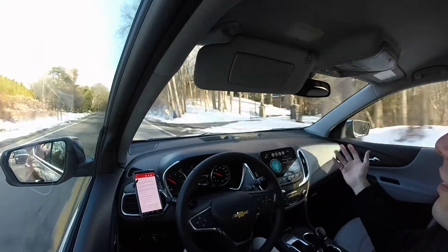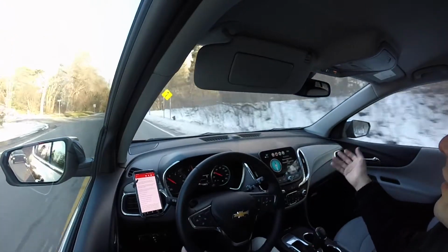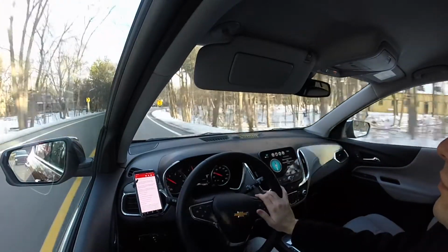And believe it or not, you'd think in this day and age that would never be a problem on any car, but you know what? Surprisingly enough, it is often an issue. So again, it's good that they do not have that issue on this car.